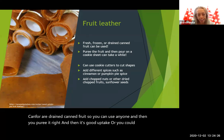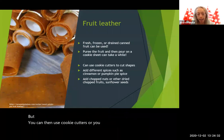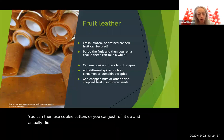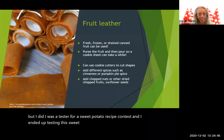It's going to take a while, but you can then use cookie cutters, or you can just roll it up. And this is a recipe from North Carolina Sweet Potatoes. I was a tester for a sweet potato recipe contest, and I ended up testing this sweet potato leather here, and it was one of the winners. So it was pretty good.